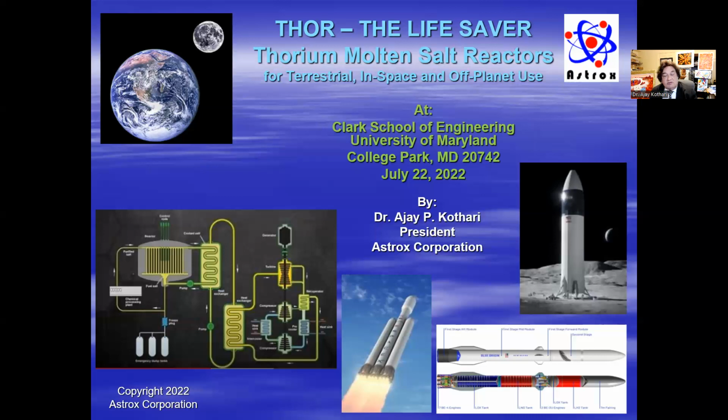And that idea is the thorium molten salt reactors. The thorium molten salt reactors that we should really look into for terrestrial use, and also, of course, as I mentioned here, in space and off-planet use also. It is amazing. It can solve several of our problems, like energy deficit, CO2 production, pollution, which is the foremost in my mind, actually, and of course the climate issue. So all of those can be addressed with this thorium molten salt reactor, which is what I want to talk about today to you all.